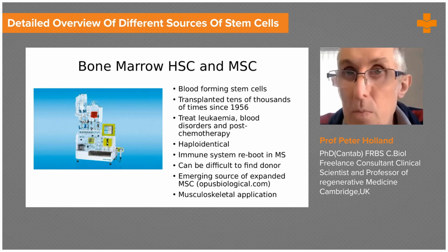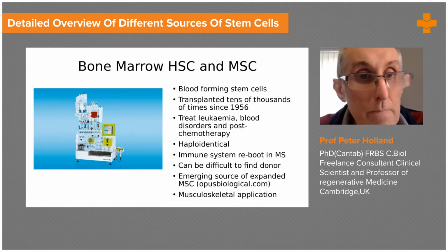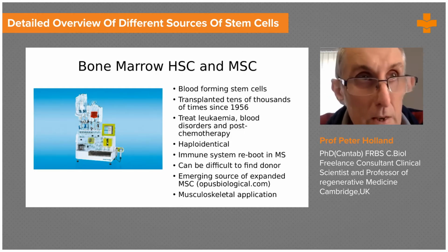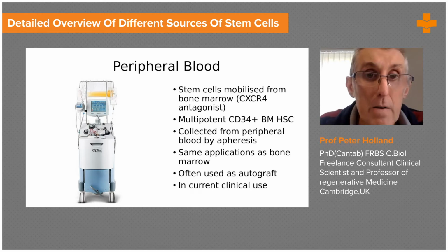Now, this is much easier to control. It produces a much better product, and from a regulatory point of view, it's easier as well. So things like bioreactor expansion of bone marrow stem cells for the treatment of musculoskeletal disorders are really becoming extremely important. And I believe that this will be the next thing that actually comes into routine clinical practice around the world, because we're at that stage now where we're showing fantastic results and everything seems to be going well. So that's a little bit on bone marrow.